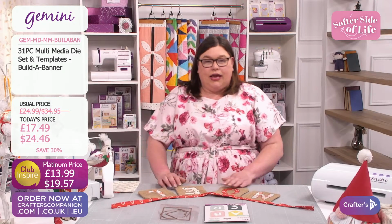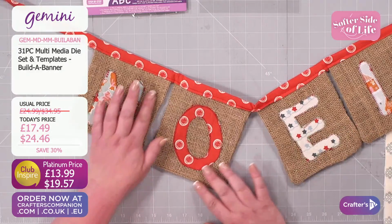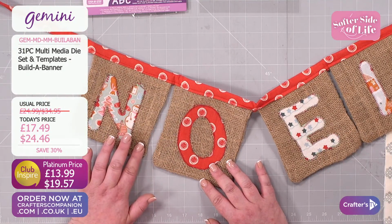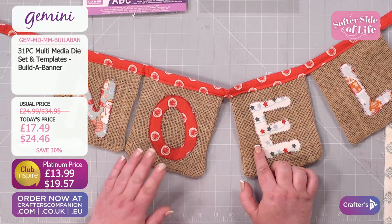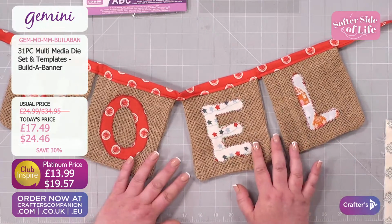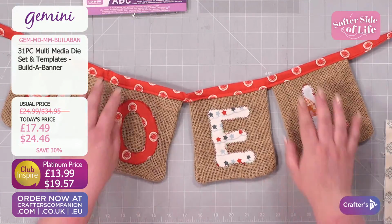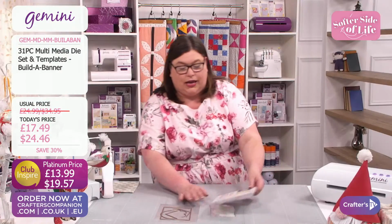I've got this one here that one of the design team has made. With this one, it's really like the rustic look. It's a really heavy Hessian. And then you've got the letters on here as well, which you get in the kit to make and using that new Gingerbread Lane fabric. So it's absolutely fantastic. So let me show you what you get in your box when you get it home.